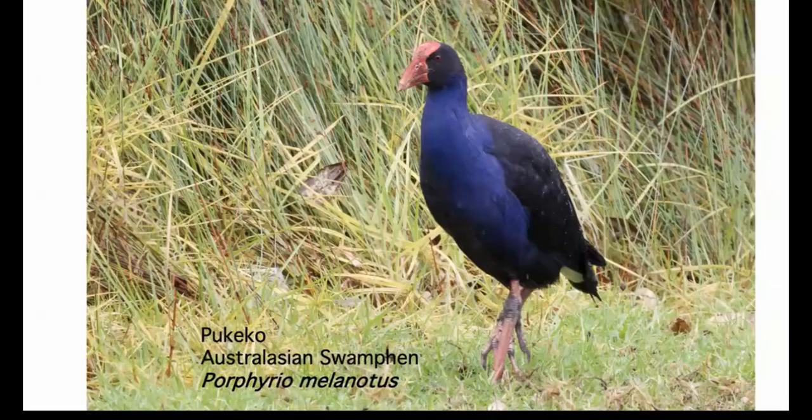The pokeko can often be seen walking along grassy water areas near roadways and in parks. In Australia, it's called the Australasian swamp hen.